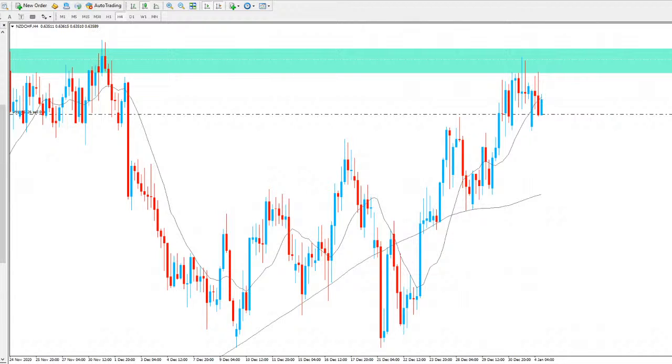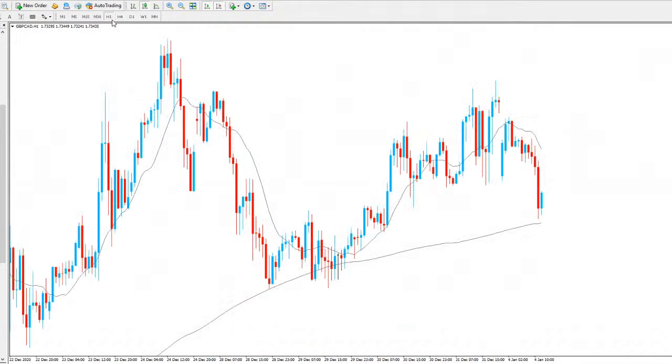Okay, so we're going to take a quick look at GBP/CAD. So we're going to see what's happening with that pair. So again, GBP/CAD on hourly, we are looking very bearish there. We've currently just broken some recent support there. Again, you can see this was our last swing low of this push to the upside. So we are looking bearish here on GBP/CAD on the hourly time frame.